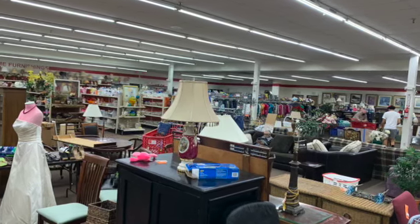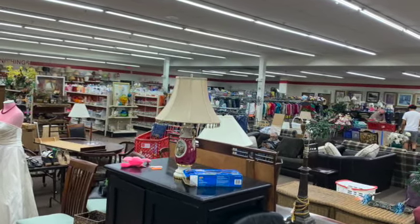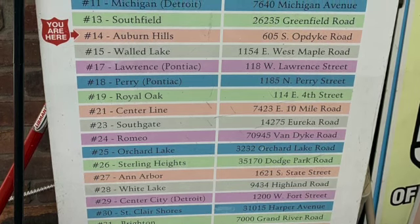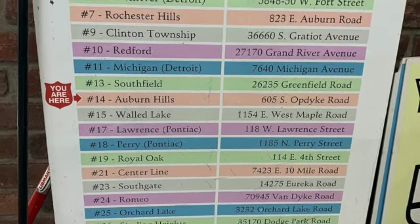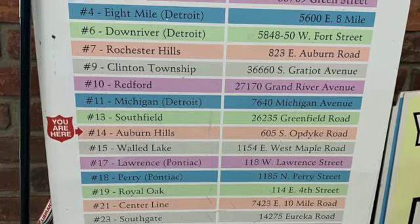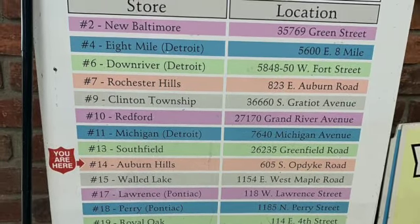My mom purchased her plate, but I left empty-handed. The prices were too high. But there was this great sign on the way out listing all the Salvation Army thrift stores in the Metro Detroit area. I took a picture of it because I want to try to visit each and every one of them.